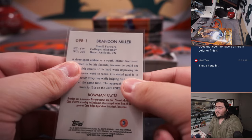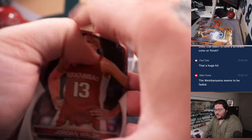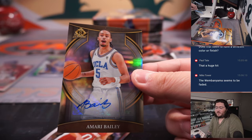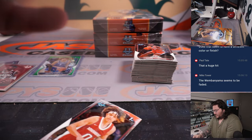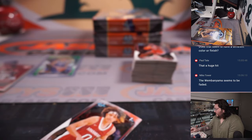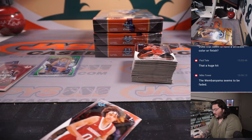Nice, Brennan Miller. Going to spot B and Tristan. And our auto is an Invicta auto. Amari Bailey. Spot A and Daniel D. 53 out of 99 on the Amari Bailey Invicta auto. Nice.